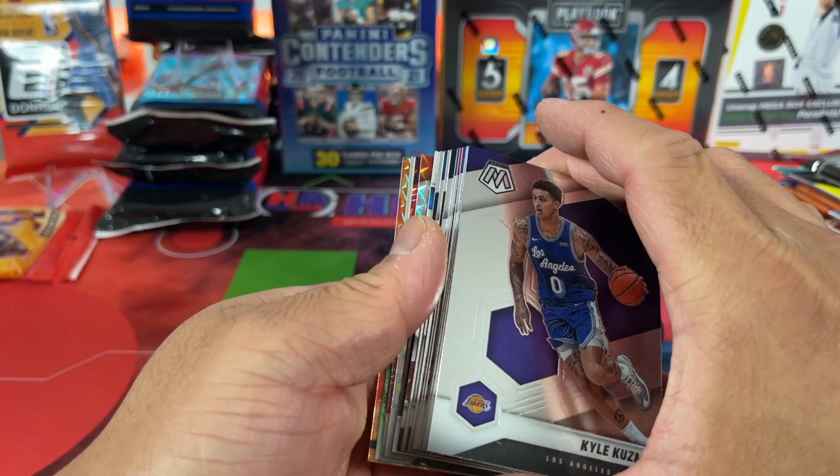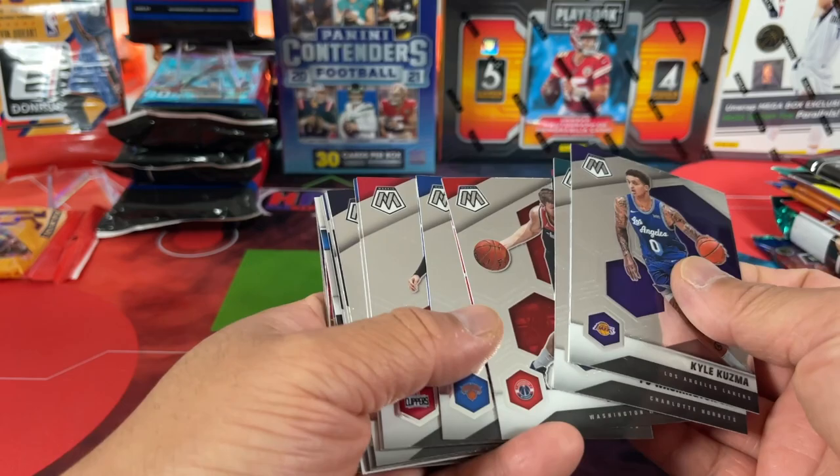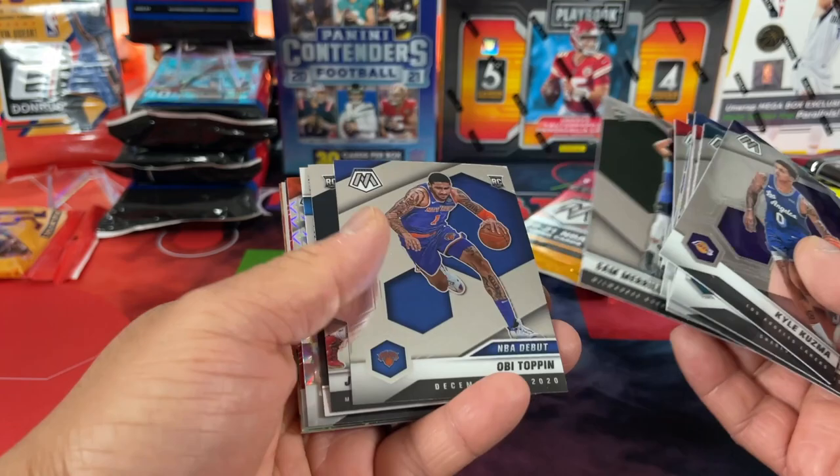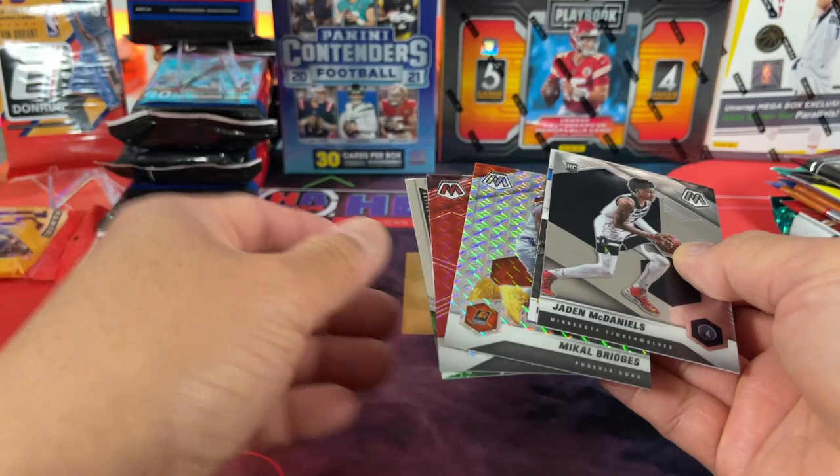It does have nothing really in it, I don't think. That's probably why. Oh, my goodness, dude. So, 3, 4, 5, 6, 7, 8, 9. Oh, there is something. There's an auto in this one. What the heck? Bridges, Kevin Love, Jaylen Brown, Straight Fire, Anthony Davis even. That's a case hit, isn't it?